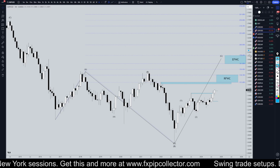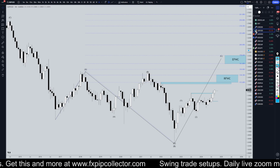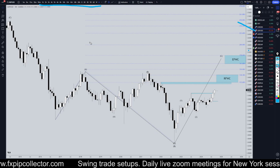Today is Monday, September 23rd, and this is my analysis of the pound US dollar, starting on the monthly, working my way all the way down to the 1 hour time frame for the full top-down analysis.